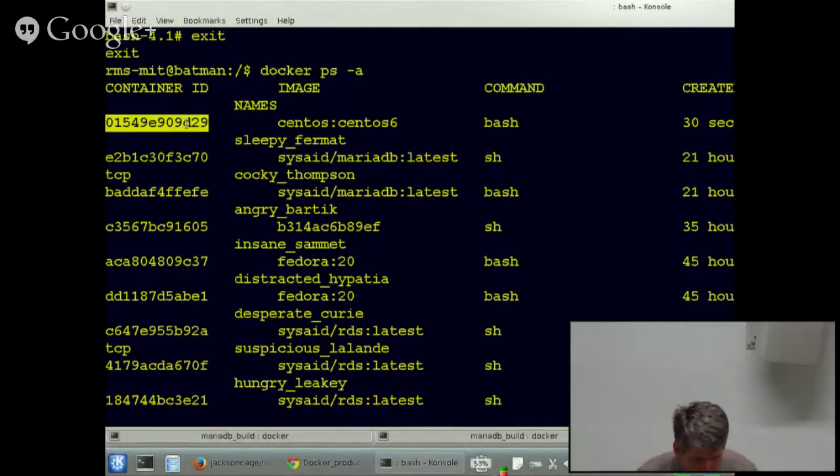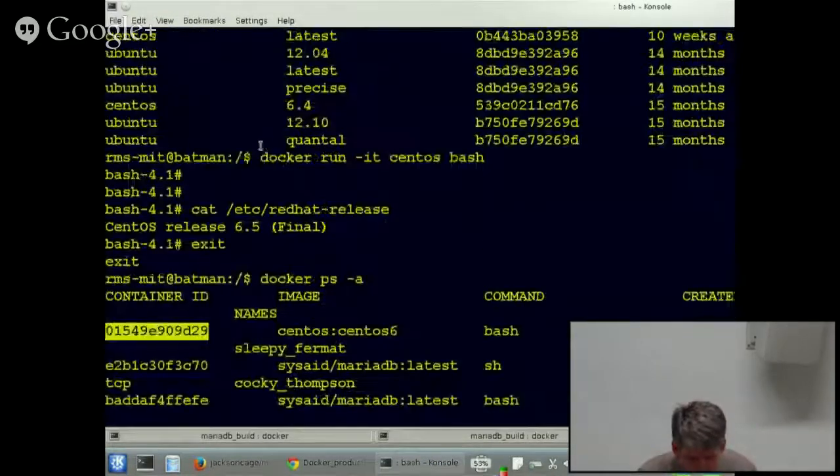And I can do it by name, or I can do it by a container ID. When I do it by name, I have to do it by the container name. This is the image name, but there's a container name off to the side too. It picks some name at random by default, unless you actually tell it to tag it, and I want this container to be called my database or whatever.